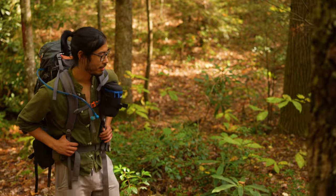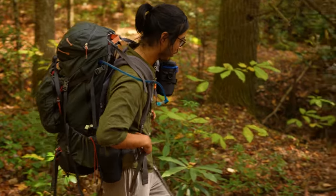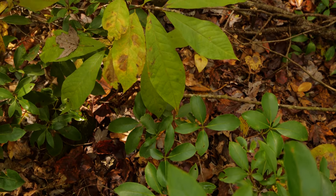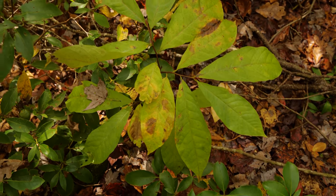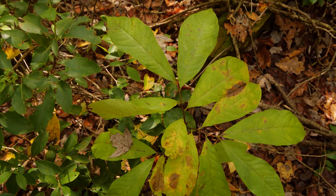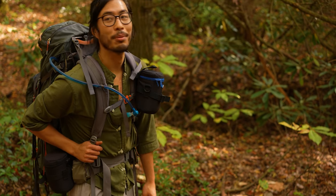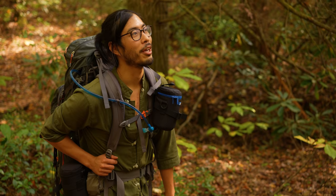I haven't seen a whole lot of this in this forest, or any at all really, but there's a small patch of pawpaw saplings just coming up here, and you can tell because of the way it is. Of course, a lot of these are still too small to bear fruit, but perhaps one day they will grow into a mighty pawpaw tree.